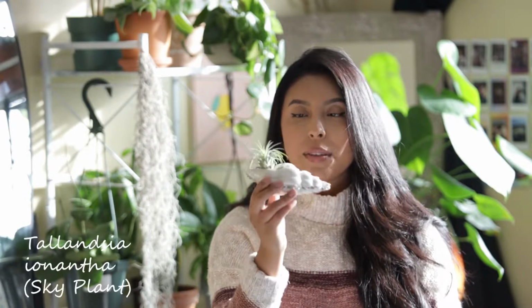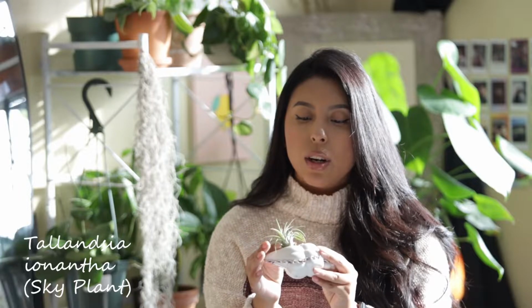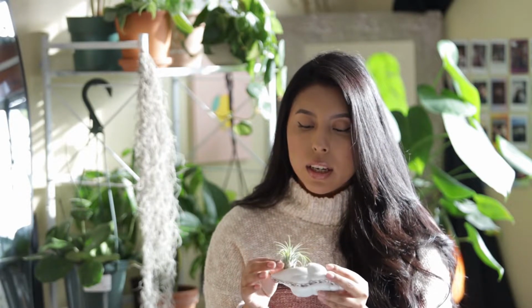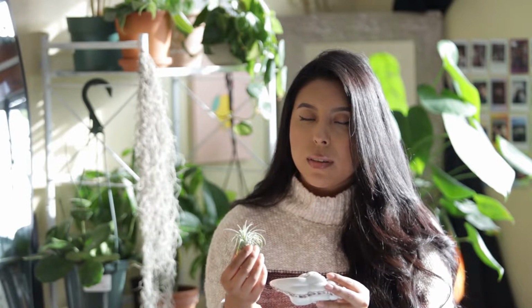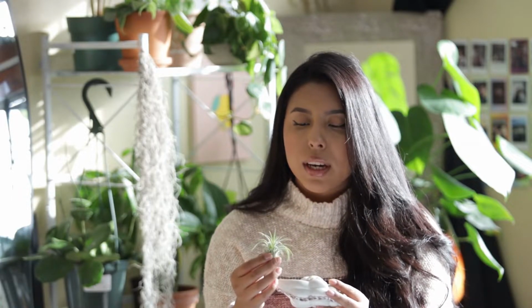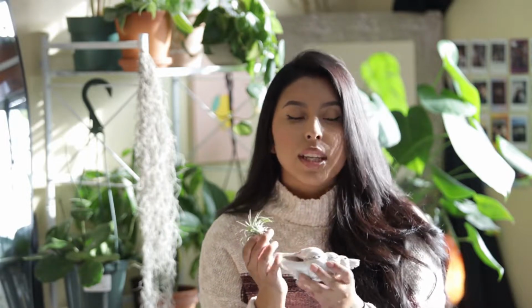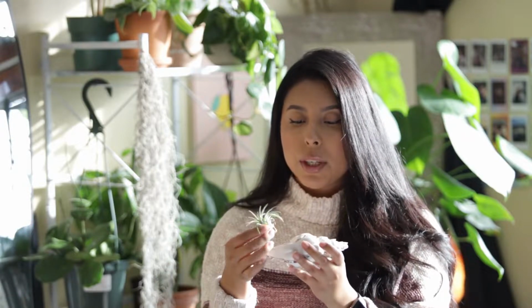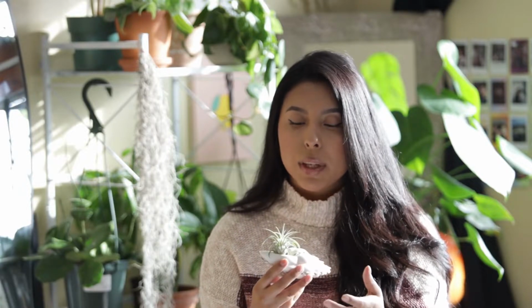The next plant that's on my list is going to be this little cute air plant. It is called, I believe, a sky plant. I'll go ahead and put its scientific name here. But these plants are very easy. Any air plant I feel like is very easy. I don't have it in soil or anything. I just have it in this cute little shell, and I just kind of have it sitting on top, and it seems to like that very much. There is fertilizer that you can use that is specifically for air plants.